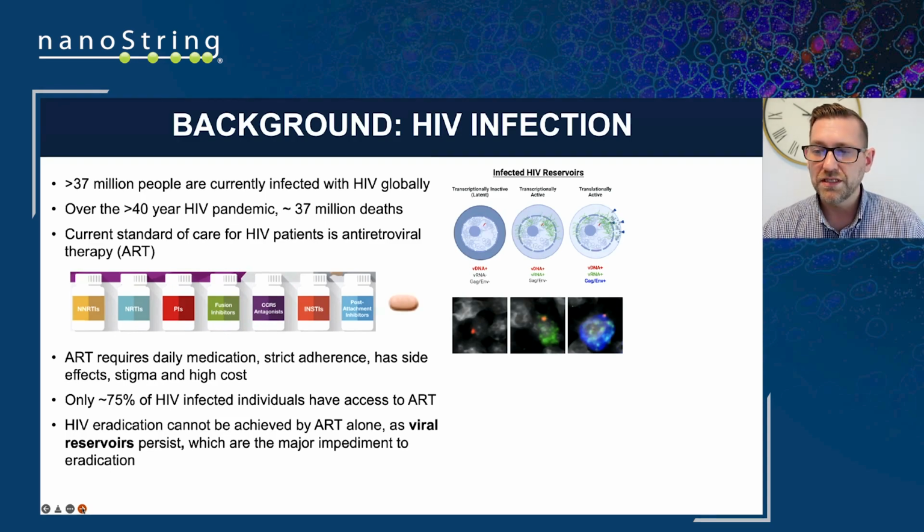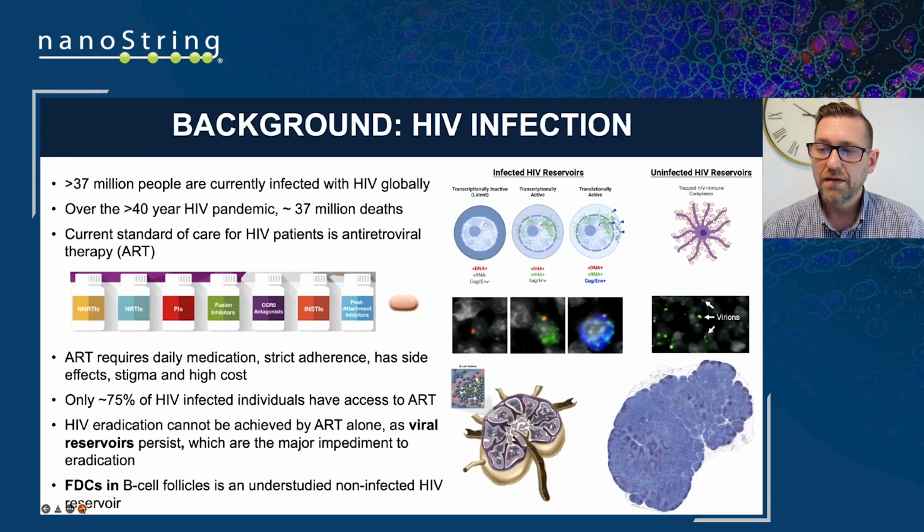HIV reservoirs consist of infected cells that can be either completely transcriptionally latent, as shown here on the upper left, transcriptionally active, shown here in the middle, or translationally active, as shown on the right. HIV reservoirs can also consist of uninfected cells like follicular dendritic cells, or FDCs, shown here on the upper right, that trap and retain infectious virus in the form of immune complexes.